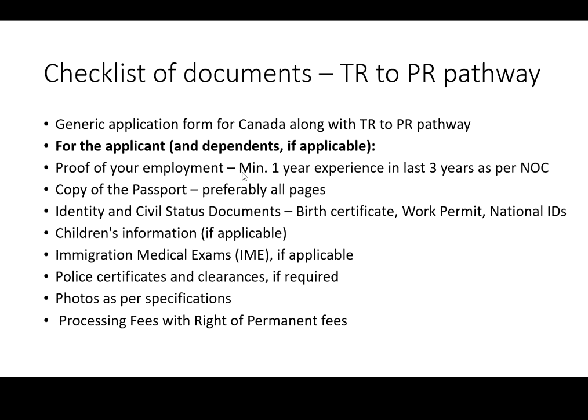Proof of your employment, a very important question, time and again the same confusion, whether you need to submit these things. So again, you have to get the work experience letter from your employer, and then pay stubs, then T4 forms, and I'm going to talk again in detail so that a lot of confusion would be sorted out. Copy of your passports, preferably all pages, and then identity and civil status documents. So it's basically your birth certificate, work permit, your national IDs.